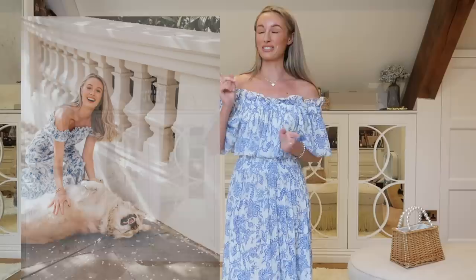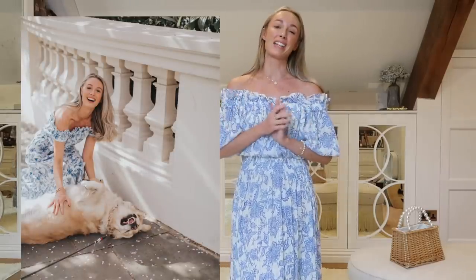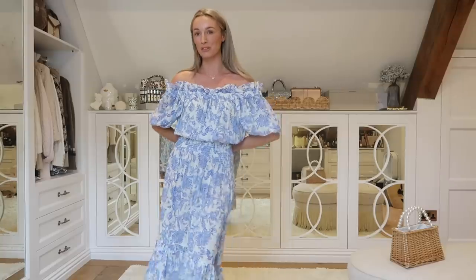It's hilarious. But yeah, one day we were shooting this dress. I think we were shooting a Pandora campaign, and the most friendly golden retriever in the whole world came to say hello and would not leave us alone while we were shooting. So we took some adorable pictures with him, including this one, and it's one of my favorite photos of all time.